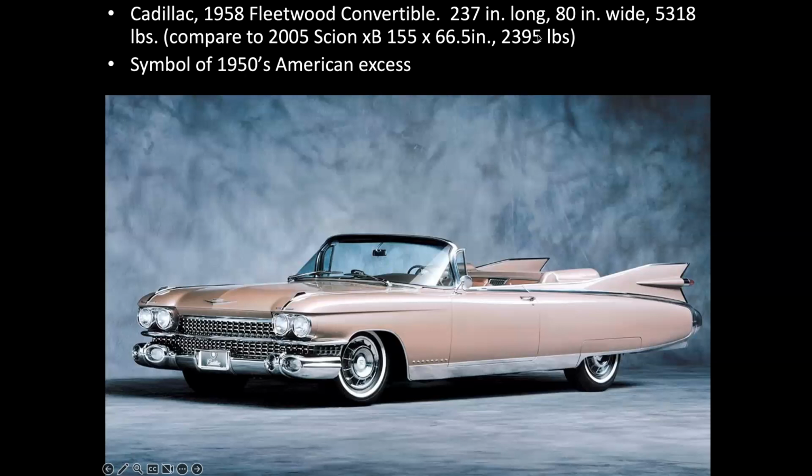So you can compare the length and the weight of the car. And the weight of the car is actually very similar to modern SUVs, about 5,300 pounds. But the length of it is very long. You can compare it to my car, the Scion XB, which is admittedly the lightest car that you can buy that seats four people. But it's more than twice as heavy as the Scion XB.